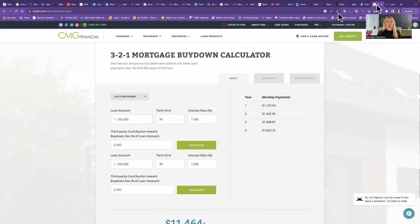Okay, so if we go to the 3-2-1 mortgage buy down calculator, I'm just going to do a 2-year buy down instead of a 3, okay? Now, for a conventional loan, this is important to know. The maximum seller concessions the seller is allowed to give, or any interested party, so it could mean seller and realtor combined, the maximum credit you're able to give on a conventional loan is 3%. If it's a VA loan, it's 4%. And if it's an FHA loan, it's 6%.